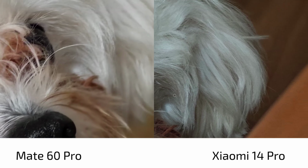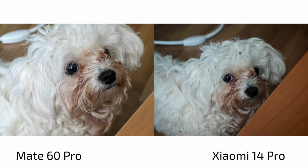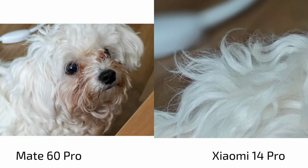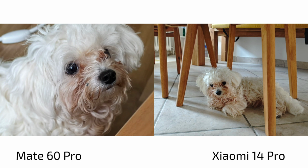Huawei has this nice focus falloff, where everything is sharp, and then after my dog Timmy's face, it's getting softer. There you can see where here we have already focus falloff on the Mate 60 Pro. So I think the bokeh effect might be a bit better on the Mate 60 Pro. The sharpness is definitely better on the Xiaomi 14 Pro. I like the 14 Pro a bit better there, even though I like the warmth here better.